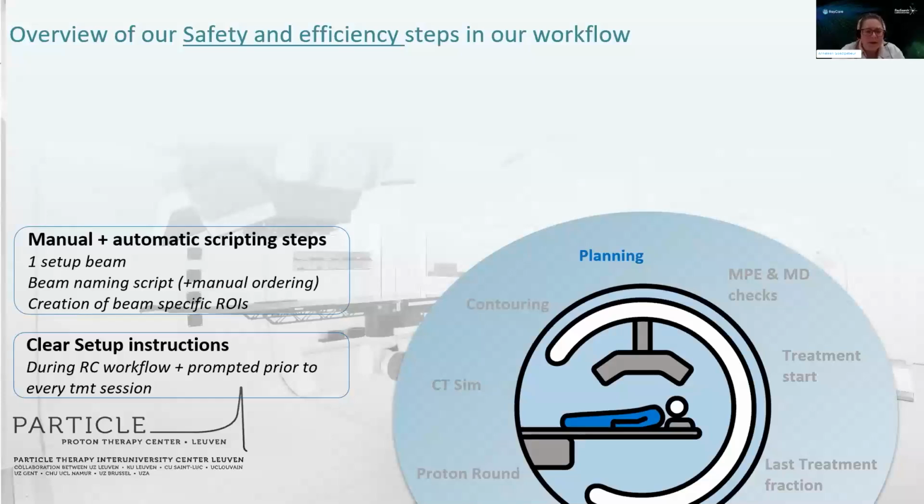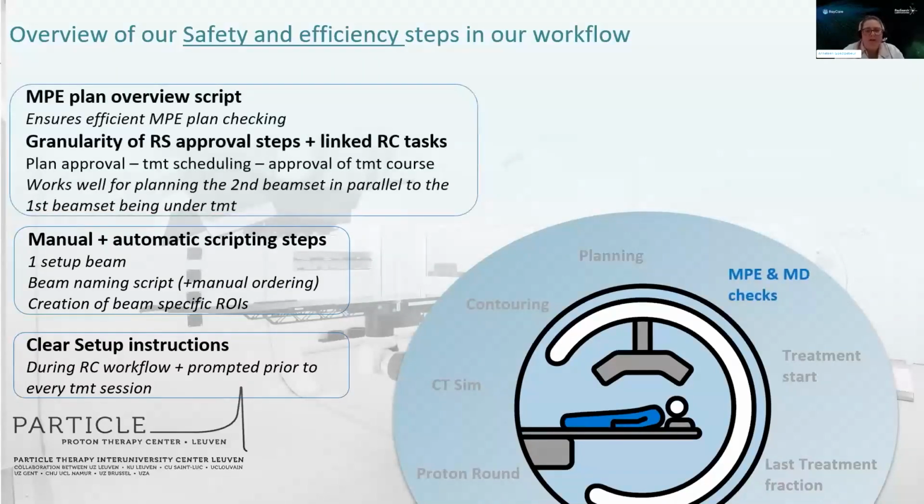We also have our intuitive and automatic beam naming script. And we also have the manual step where we create our beam-specific low dose ROIs, showing the beam entry path for each beam and projecting them on our CT. If we move to the MPE and ND checking phase, we see efficiency in our usage of our plan checking script. So really happy with that.